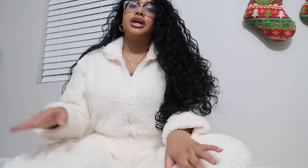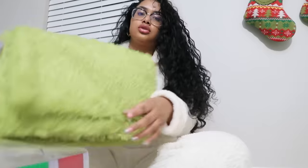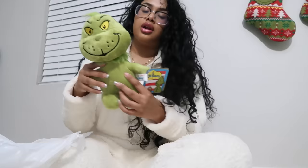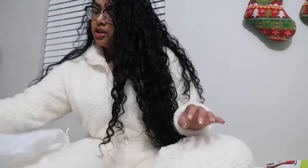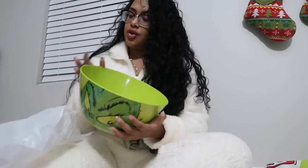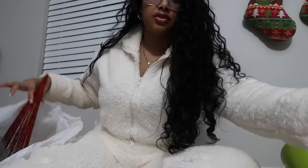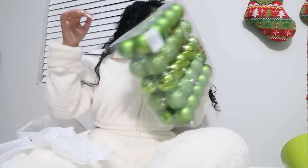All right, y'all, we're home, so I'm about to give y'all a little haul of everything we got quickly, because if y'all already seen it, we're just going to skip past it. Y'all seen the runner. Y'all seen the little door decoration. We got a little Grinch teddy. Apron. Merry Grinchmas. If y'all seen, baby, it was a lot of Grinch stuff at Hobby Lobby. We love that. I think y'all see most of the stuff from Hobby Lobby. Finally found some green ornaments.